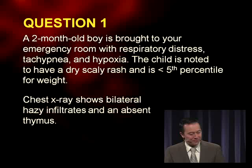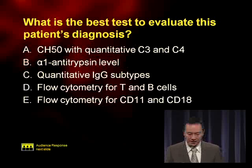A 2-month-old boy is brought to your emergency room with respiratory distress, tachypnea, and hypoxia, all right? The child is noted to have a dry, scaly rash and is less than 5th percentile for weight. Failure to thrive. You look on the chest x-ray, and there's bilateral hazy infiltrates and an absent thymus. Okay? What is the best test to evaluate this patient's diagnosis? Is it A, CH50 with quantitative C3 and C4, alpha-1 antitrypsin level, quantitative IgG subtypes, flow cytometry for T and B cells, flow cytometry for CD11 and CD18?